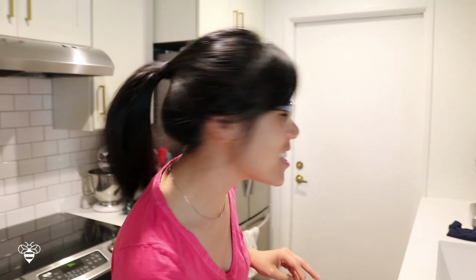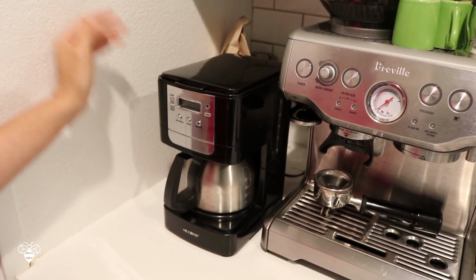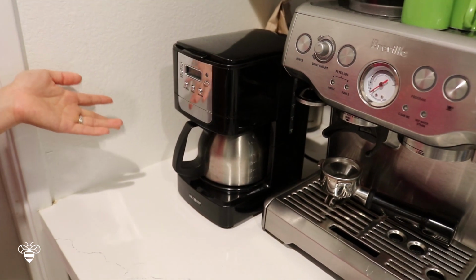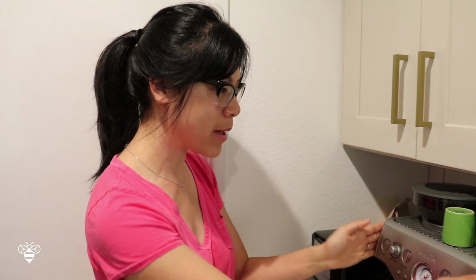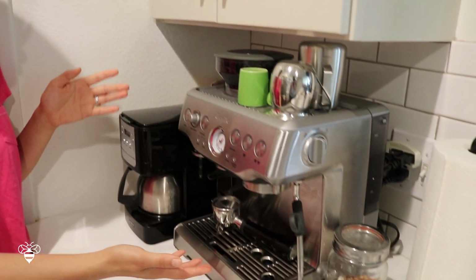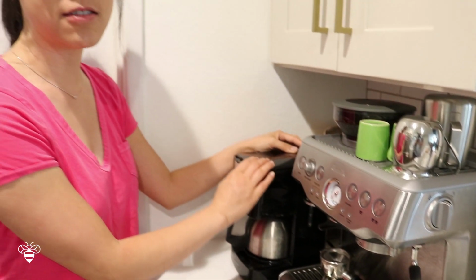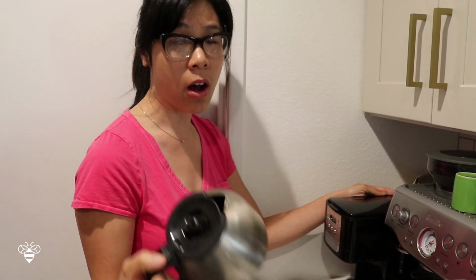Actually, I want to show you my little coffee machine. This right here, I call it the little coffee machine that could. We got it at Target like 5 years ago for like $16. I don't remember, but it was definitely under 20 and it works like a charm. Of course, I also have my awesome espresso machine here, which I'll be using to make the latte art. I always go to this little guy. It's just fast, it's easy, it makes the perfect amount of coffee. I don't think I'm ever gonna get rid of this.